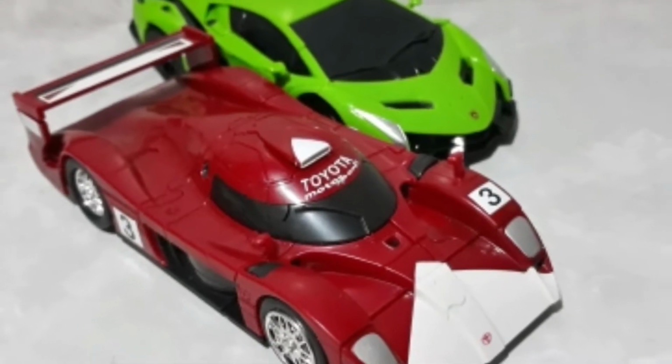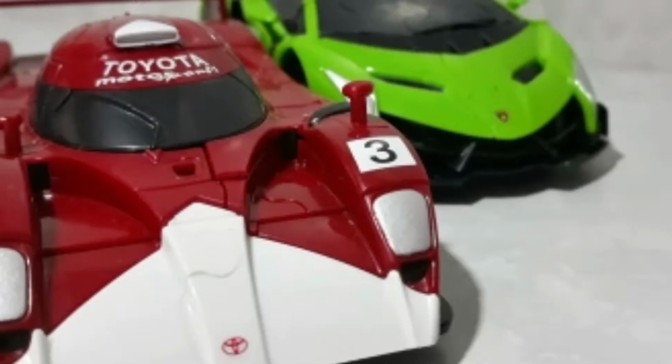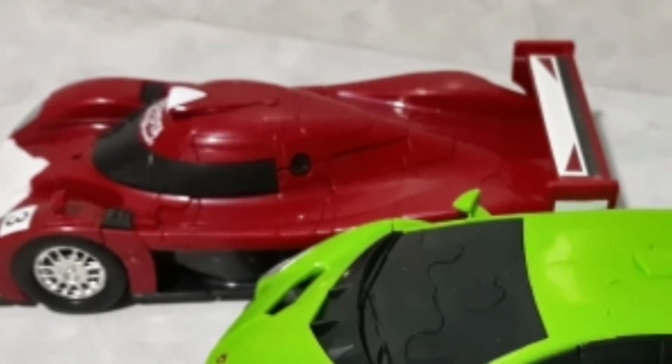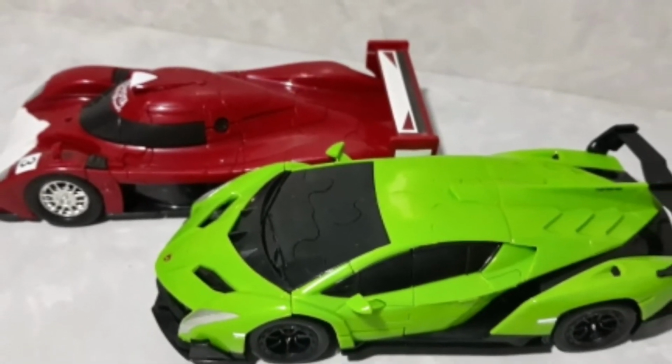Few moments later. So there you have it, guys. Really happy and satisfied with the results. So take a look at that. Two massive cars, one great unboxing. Details are amazing. Took me like 3 hours each just to build this.